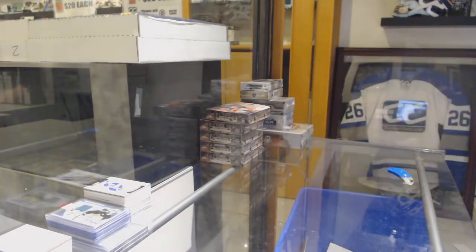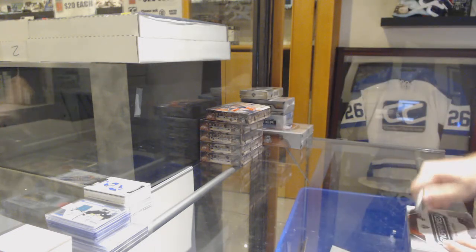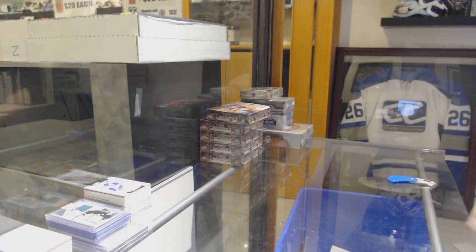Why would you be scared to mail it out? I would not be scared at all. Literally, we ship out pretty much once or twice a week, and we've never had an issue. The shipment is tracked, it wouldn't be a problem.